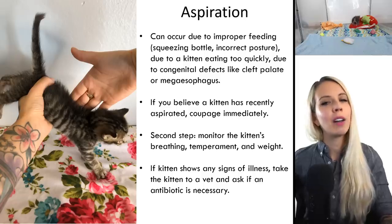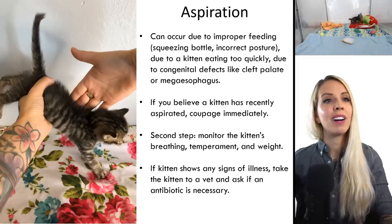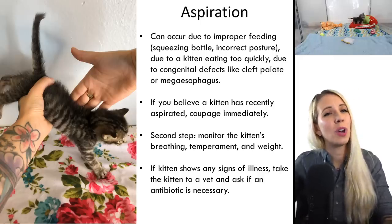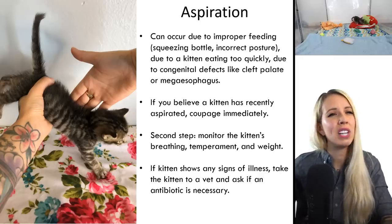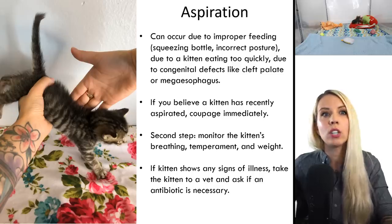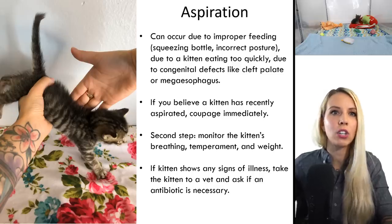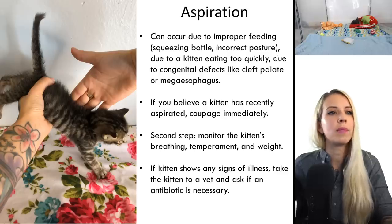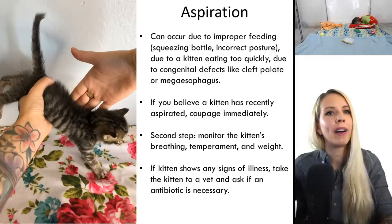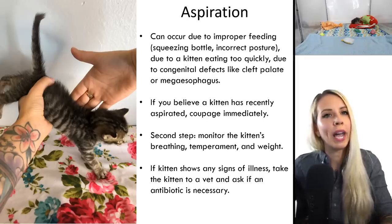And then after that, you really just want to monitor them, make sure that their breathing is okay. If you start to hear any rattling or wheezing or anything that sounds not right, talk to a vet. If their temperament changes, talk to a vet. If their weight changes, talk to a vet. Any signs of illness, take them to a veterinarian. You don't have to panic if you think that this happened right away. You just monitor.